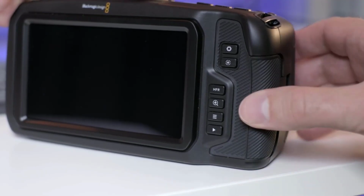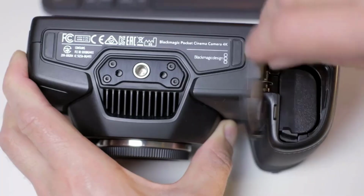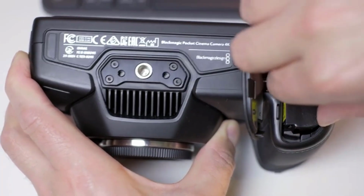Overall, the Blackmagic Design Pocket Cinema Camera 4K is a professional-grade camera that's perfect for filmmakers and videographers looking for high-quality footage.